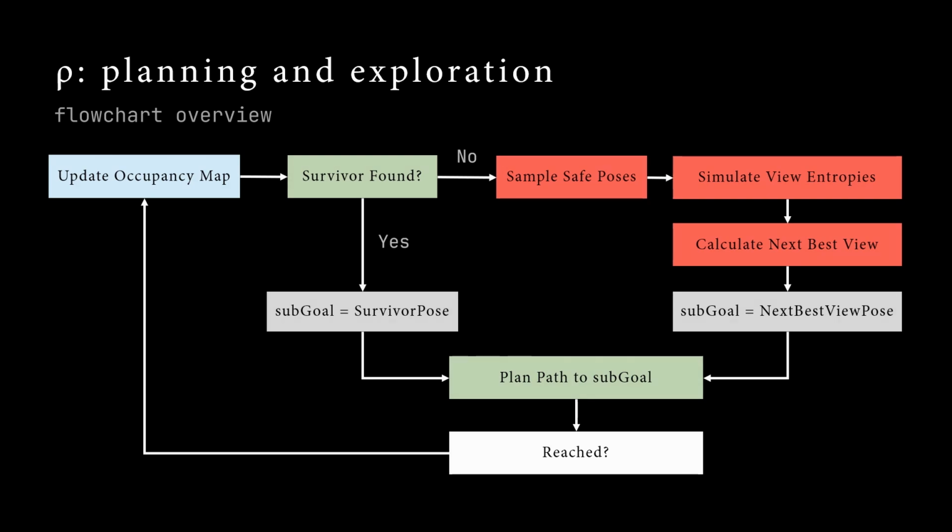After updating the occupancy map from perception, we check if any survivors are found. If there are survivors, we set the subgoal to the survivor pose and ask for path planning towards the subgoal. If no survivors are found, we randomly sample thousands of safe poses from the occupancy grid, defined as cells in which we are above a certain probability threshold of knowing that it is free. Then we calculate the view entropy for each candidate pose.